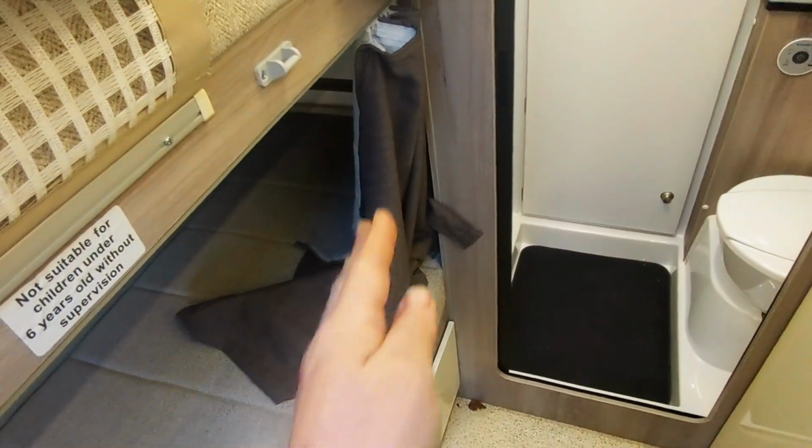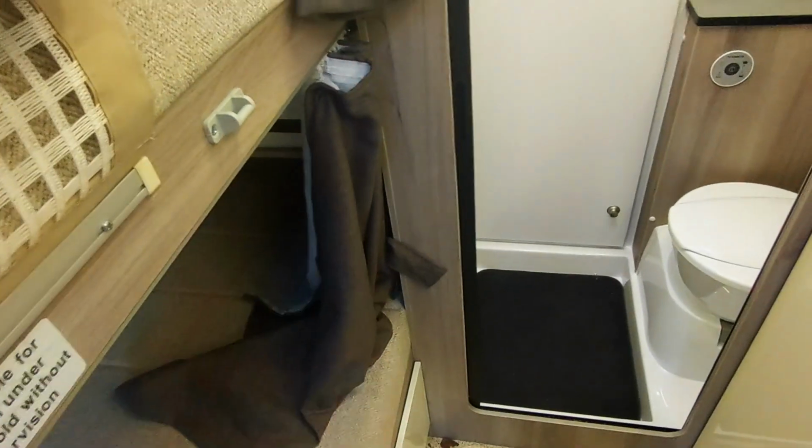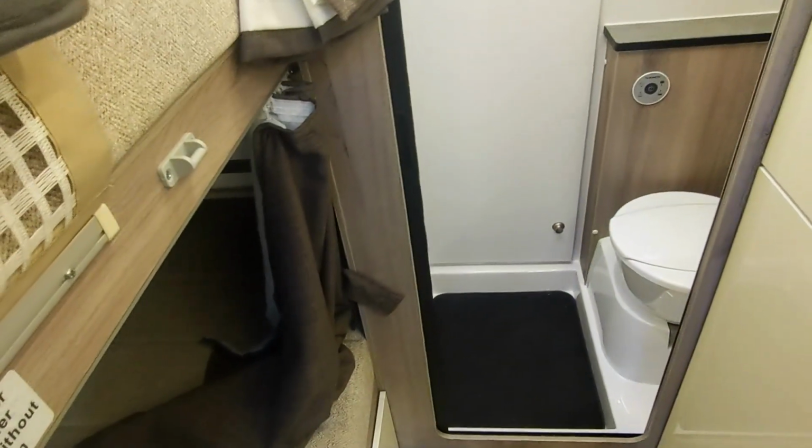Big storage underneath the bunks. You've got 3 drawers that pull out, and that section is accessible from the back, so you can put your external bits and bobs in from the back of the van underneath that bunk as well.